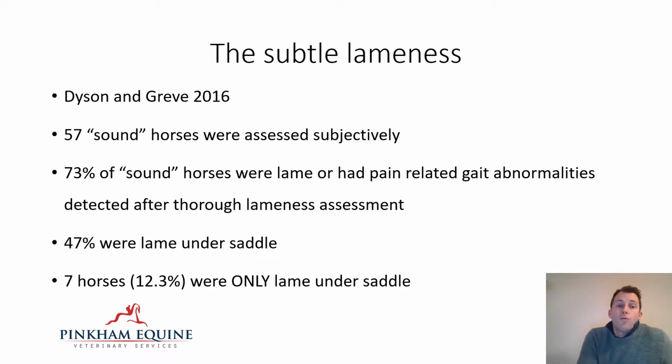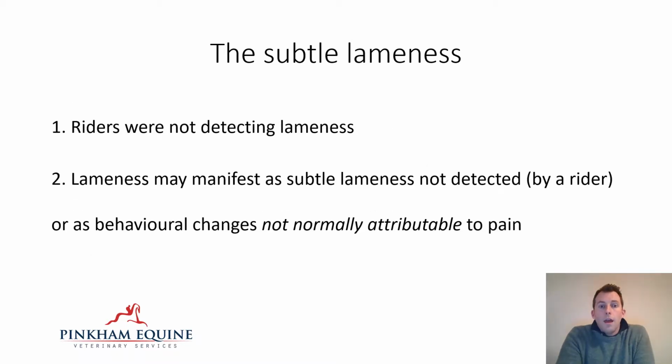47% of those horses were lame under the saddle, and most importantly, I think, 12% were only lame under the saddle. So that's 12% of horses were sound when they were trotted, were sound when they were subject to flexion tests, were sound when they were assessed on the lunge on a firm and soft surface, but did then present as lame when they were ridden. The conclusions that we can draw from this study are that the riders were not detecting the lameness that was present in their horse.